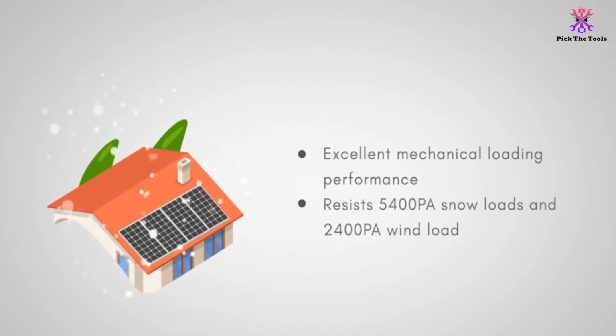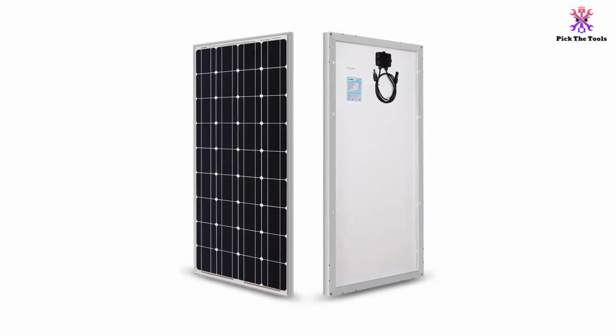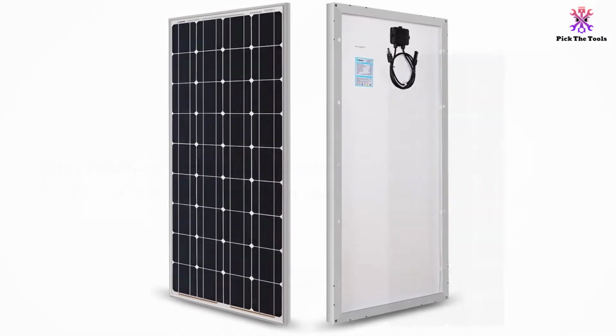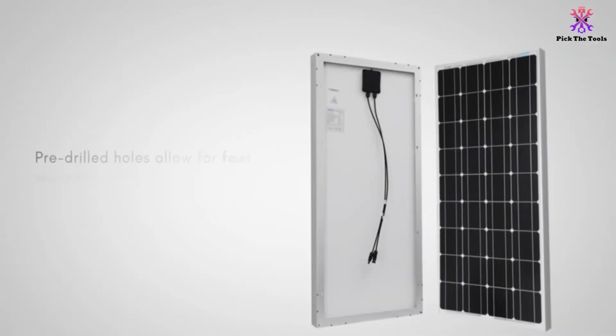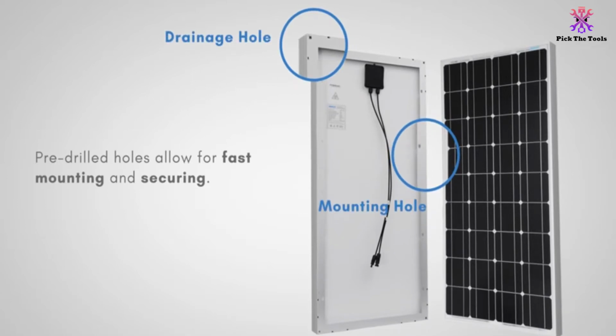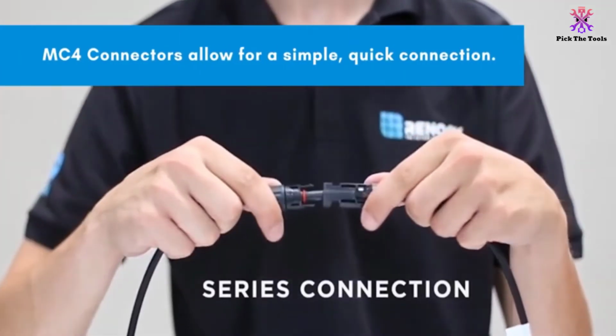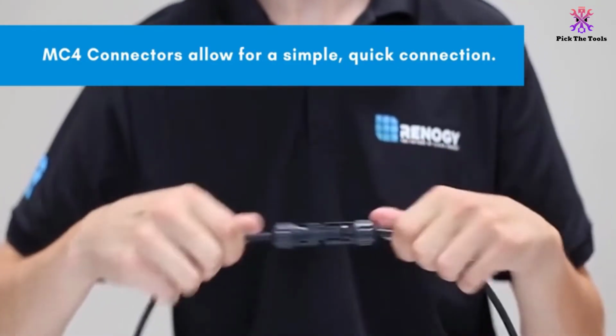Something else that helps to make these panels a sound investment is their durable design. The outer frame is made of corrosion-resistant aluminum. Even though this frame provides plenty of stability and protection against the elements and drops, it is still quite lightweight. This protective frame helps to make these extremely tough, which, in turn, makes them an excellent option for permanent installation, even though they are light enough to put up and take down each time you need them.